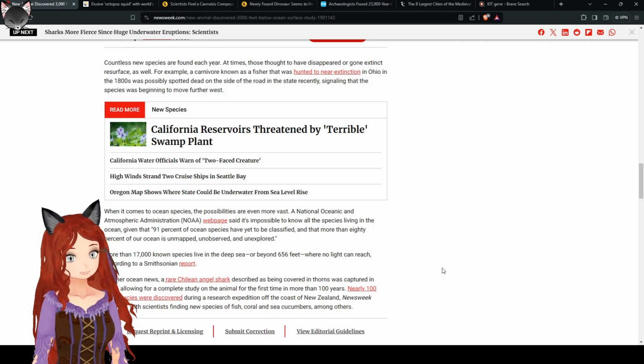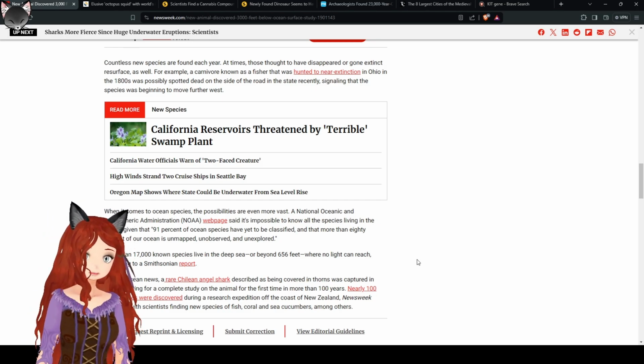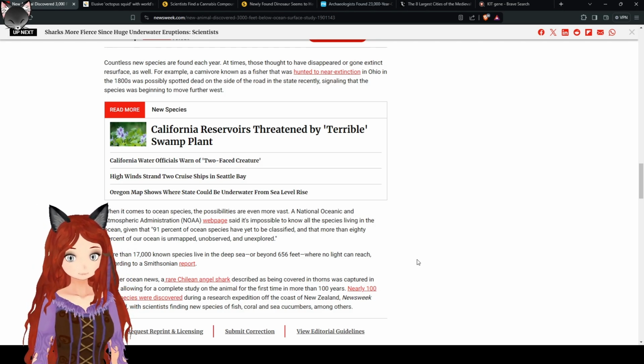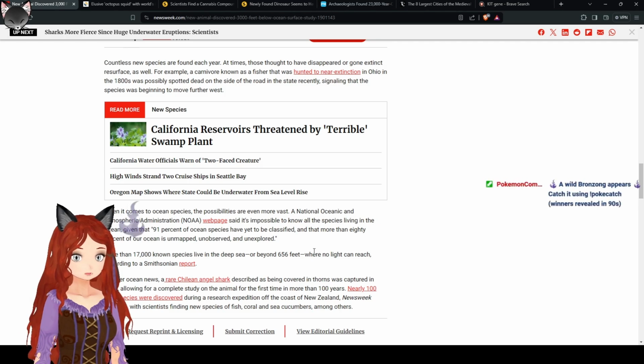The National Oceanic and Atmospheric Administration says it's impossible to know all the species living in the ocean, given that 91% of ocean species have yet to be classified. More than 80% of our ocean is unmapped and unexplored. More than 17,000 known species live in the deep sea, below 656 feet, where no light can reach.